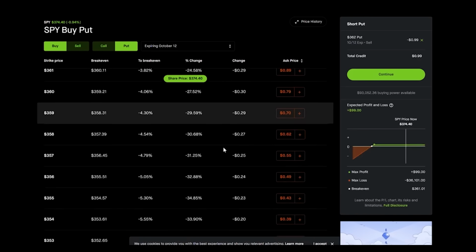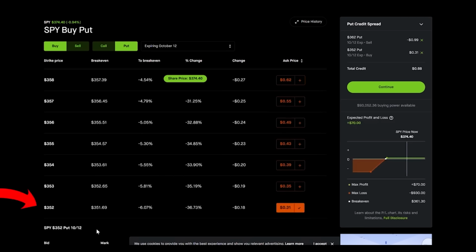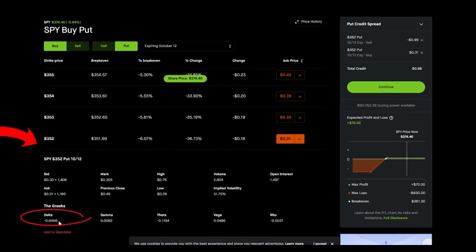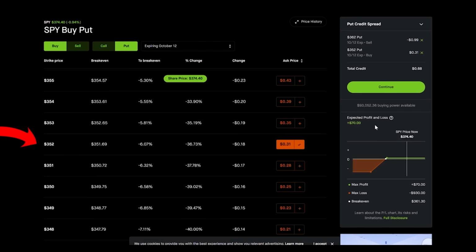So I can actually go all the way down to 352. Going down to 352, you can see here that the delta is 0.04, the volume is 2,800, and the bid and ask is still very, very tight. In fact, it's even tighter. It's only $1 apart. So that is great. Now, if we notice, things become really interesting.